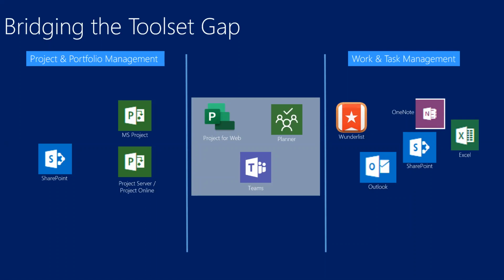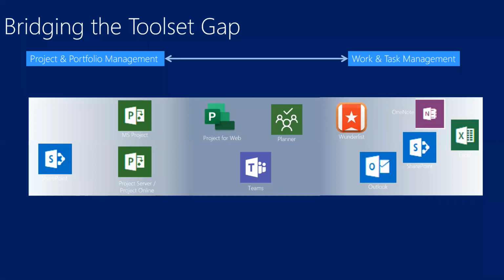Right now, Project for Web is what we would call a version 1. Most of the features are there, some are not. I'll point them out as I do the demo. But the eventual goal is for everything to connect seamlessly, breaking down the walls between portfolio management and task management. The idea is that Project Server or Project Online, the way it exists today, will eventually be phased out, and at some point, Microsoft Project too.